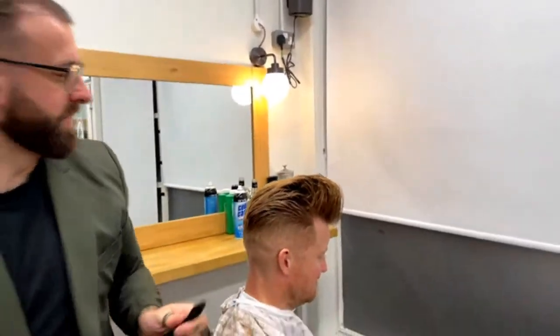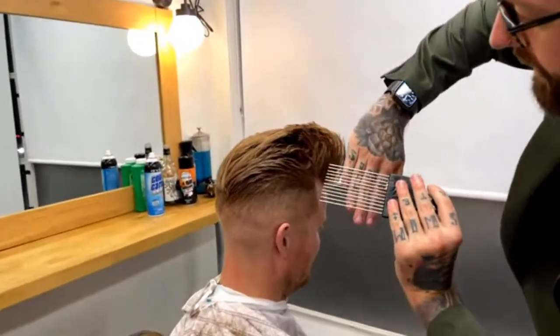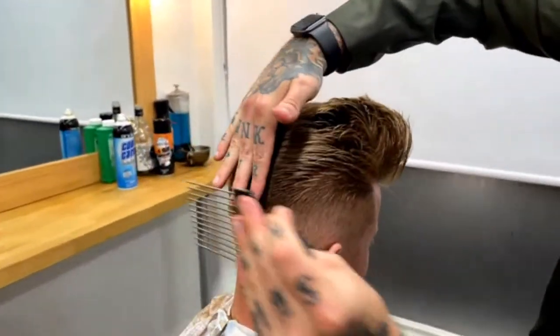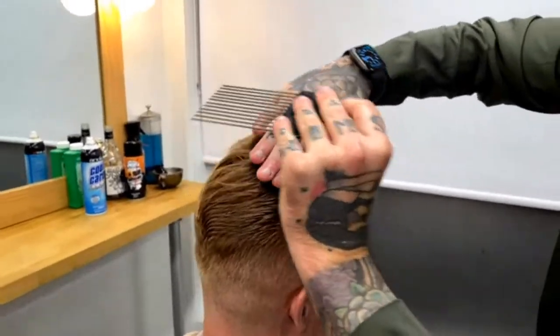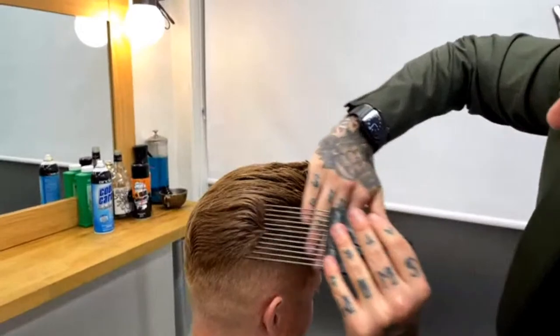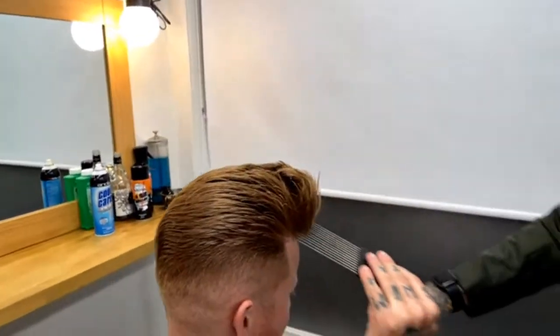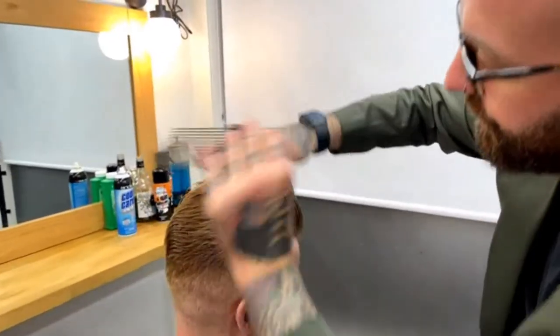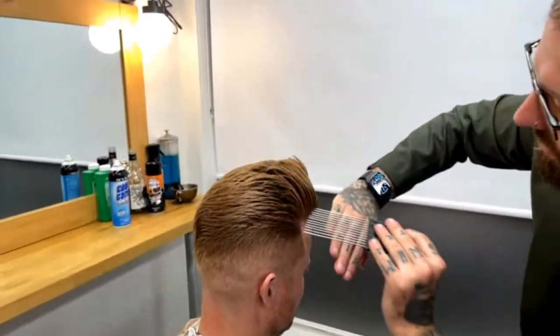All right. Back to this side. Again, I'm using my opposing hand from a comb as a softener. I'm left-handed, guys, so I'm using my right hand just to glide over where I'm putting the products. Now, I'm using my Afro pick because it's a great tool for distributing products.